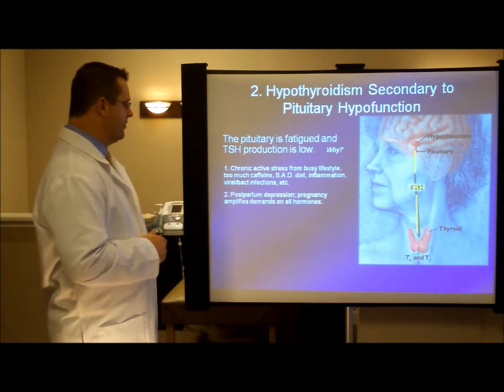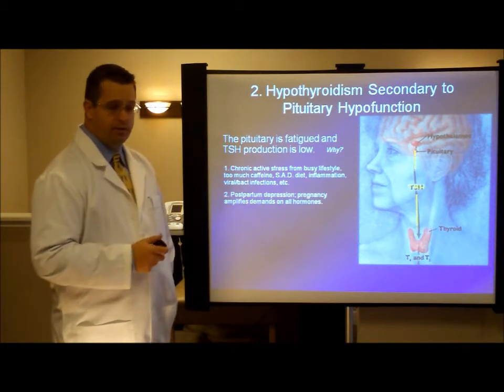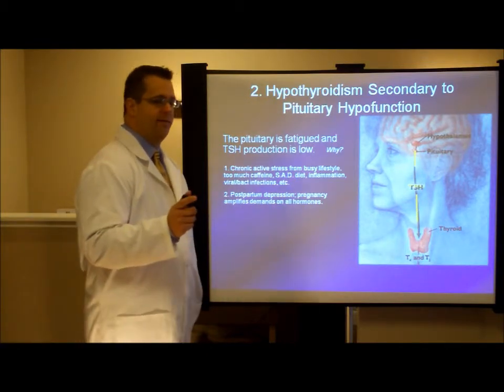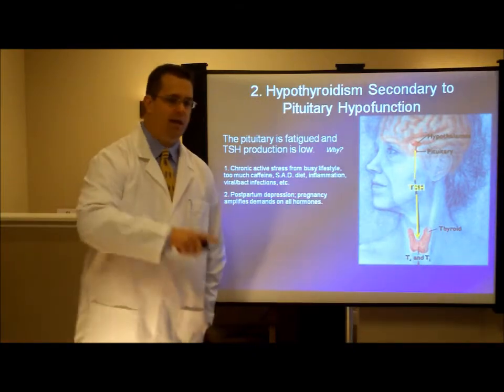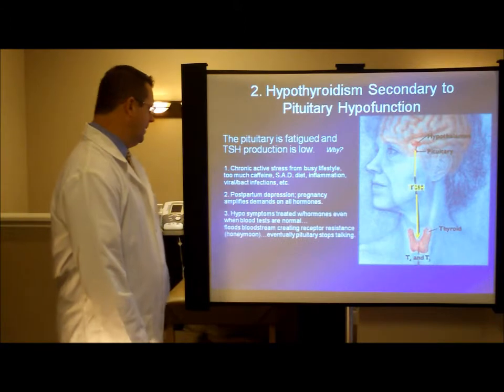This can also happen due to postpartum depression. Pregnancy amplifies the demand on all hormones, so it can fatigue the pituitary, because your pituitary doesn't only talk to the thyroid gland, it also talks to reproductive organs, and it talks to the adrenal glands, so your pituitary can get really, really fatigued.